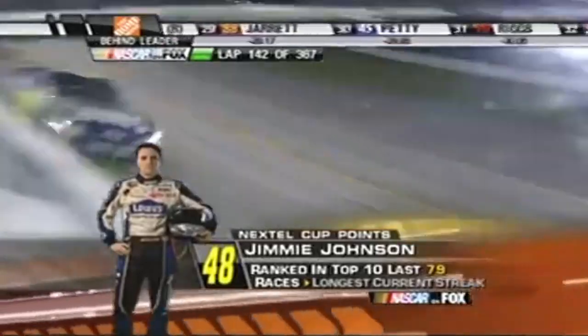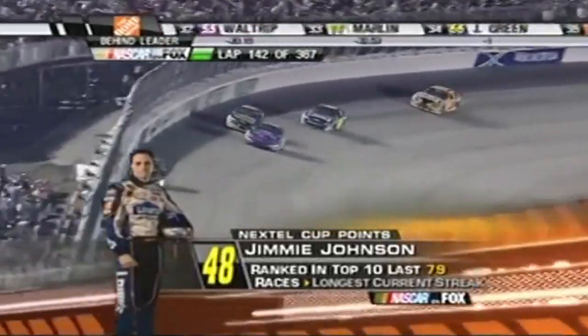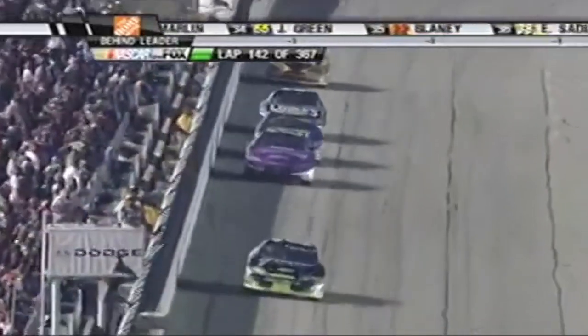And they're trying to rebound from a pretty rough Richmond last week. Yeah, but golly, did they rebound at Richmond? Yeah, to come back 12th. 12th, yeah. After being in, I mean, they ran 30th all night long, a lap down. Come back there at the end of the night, got them a 12th place finish, maintained a point lead.